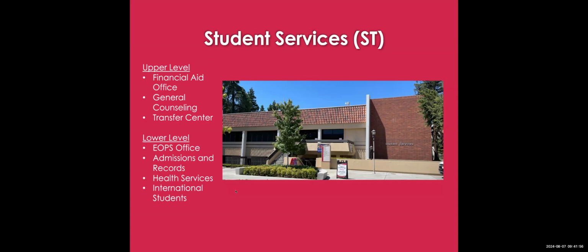And then our admissions and records office is there for you if you need to do a name change or provide your personal information, just so we have the correct information on record. You can go here to request transcripts and update your student record. Next to admissions and records, we do have a web room. If you need to order your transcripts or navigate your portal, they can help you out in there.